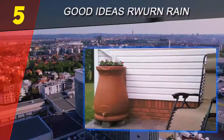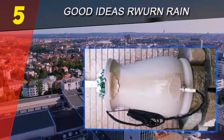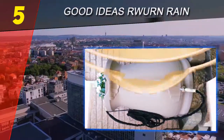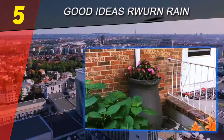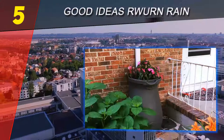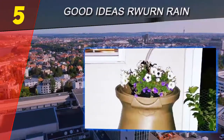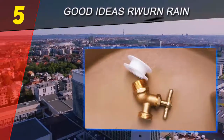The Good Ideas RW50 Oak Rain Wizard Rain Barrel is an amazing rustic faux oak rain barrel that has a fine mesh screen to prevent bugs and debris from getting into your rainwater, along with a front-facing overflow. The design of this barrel is flat back so you can install it right up against exterior walls for a reduced footprint. The great advantage of this rain barrel is a 100% customer satisfaction guarantee.